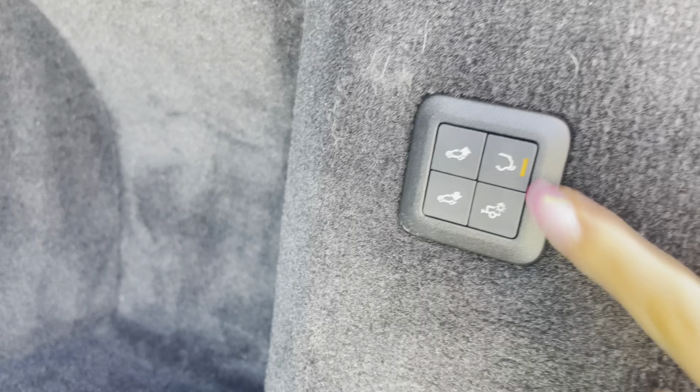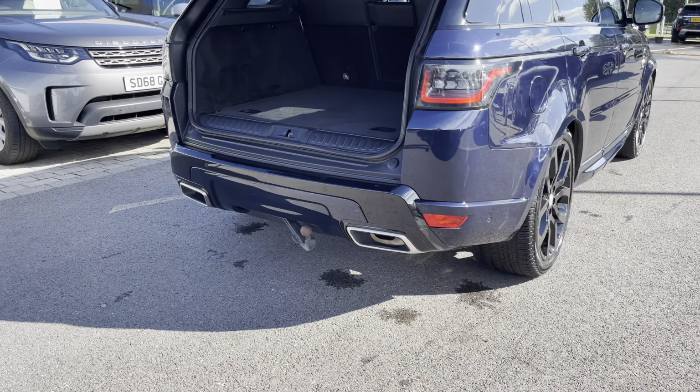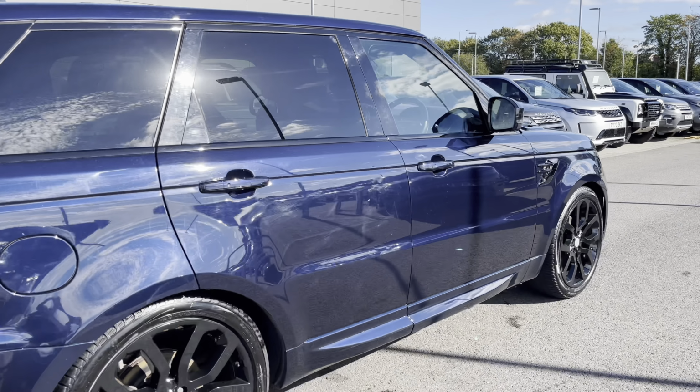And you also have an electrically deployable tow bar, which saves time and effort attaching one and is great for towing things like caravans, boats and jet skis. You also have privacy glass and keyless entry.